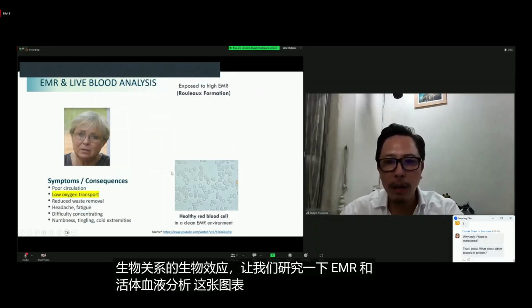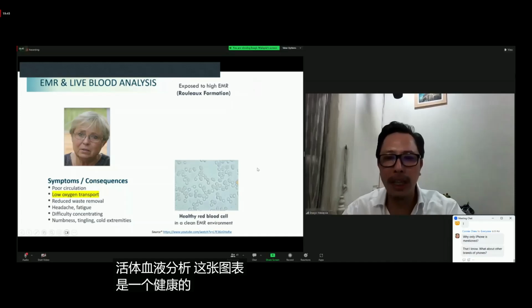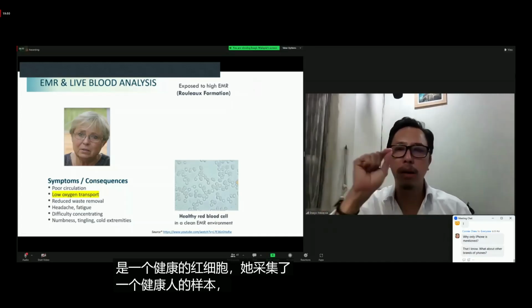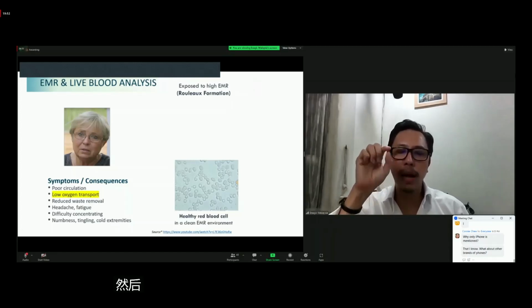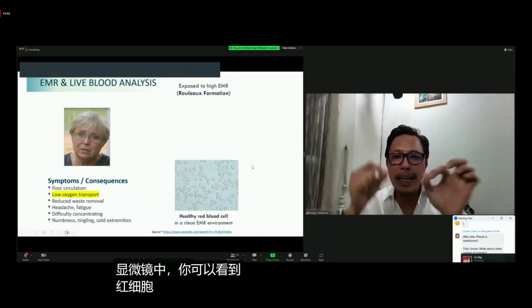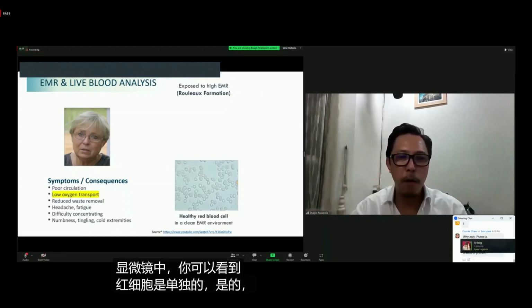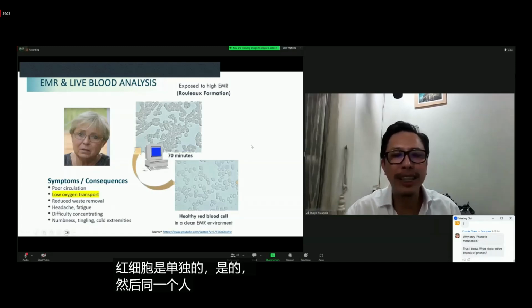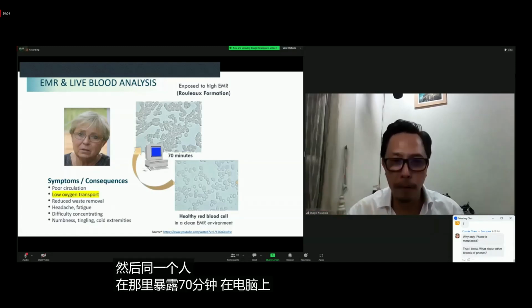On this chart here is a healthy red blood cell. She took a sample from a healthy person, took a drop from the fingertip, and enlarged it under the microscope, and you can see the red blood cells are individually by themselves. Then the same person was exposed to 70 minutes on a computer.